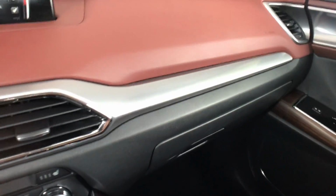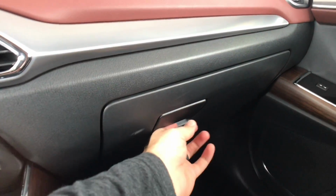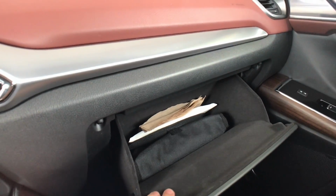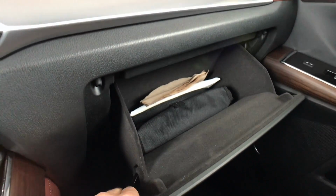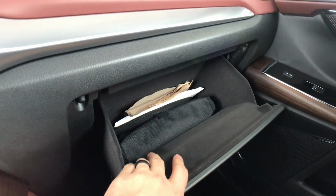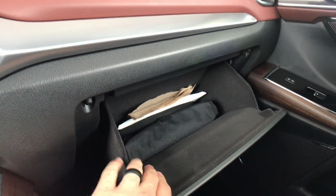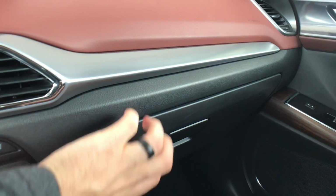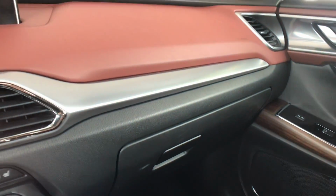Going over to the glove box, we do not have a lock-in glove box, but it's soft opening and it is lined. I would like to see a lock-in glove box. I think that should be standard in every vehicle, but this is a pretty good space and it's really soft. Nothing's going to rattle around in there.